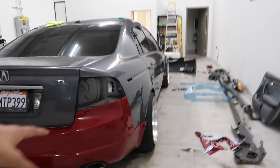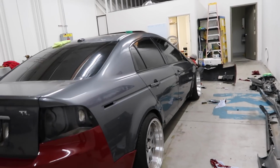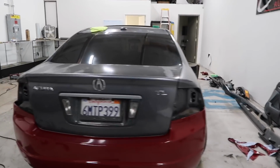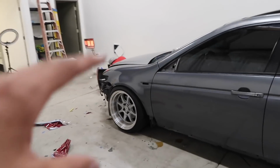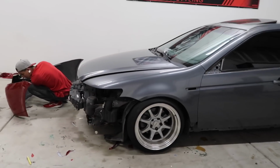So now that the front and rear bumper are done, those were actually the hardest part on this car. So we're gonna go ahead and knock out the front end. We're gonna hop on the front fenders. I'll set you guys up on a tripod. I do have the clay bar, get everything ready, and then we'll knock this out.